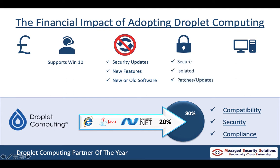And the reason you can do that is the container that droplet computing is installed in is safe, secure, and isolated away from the host operating system. Any patches and updates that you're sending to that endpoint device is only impacting the device. The applications are inside the container, invisible to the patches and updates. Droplet computing currently supports 5 different operating systems and that list is growing, Windows 10 being one of them. You can install it on any version, any vendor.